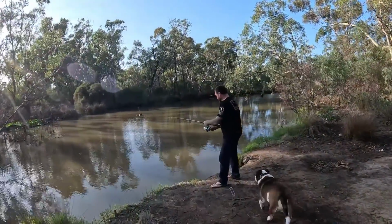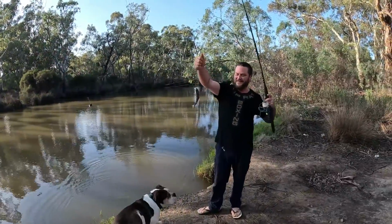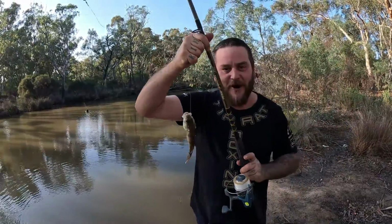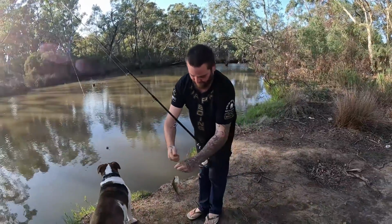Alright, here we go. Is that a redfin? Redfin. No way! Little baby. That is so cute. Yay! We caught a fish, people. We're on the board. Yay! That's so cute. Redfin.